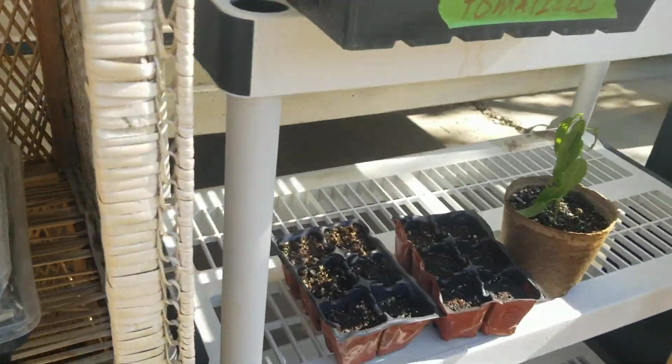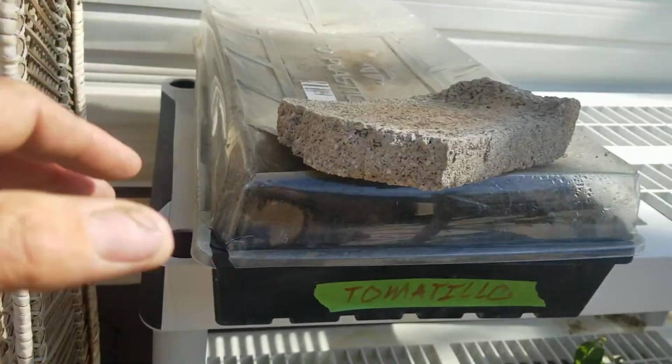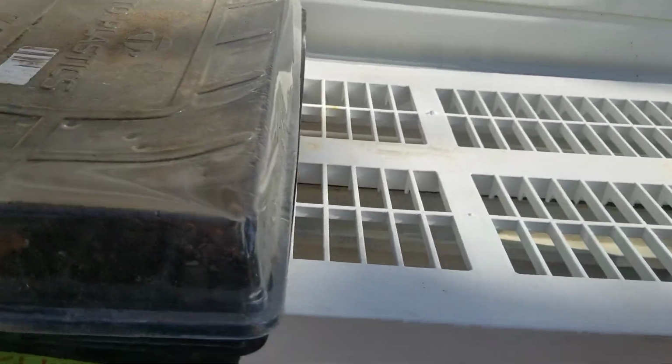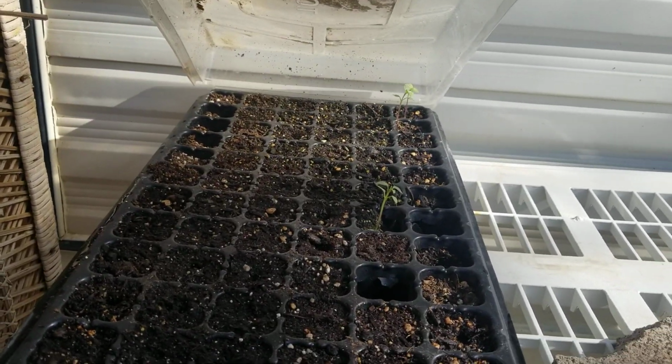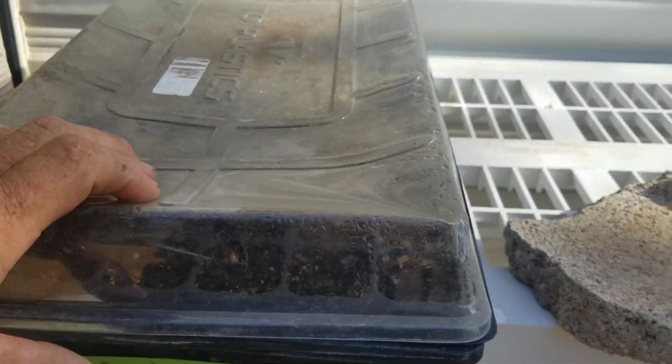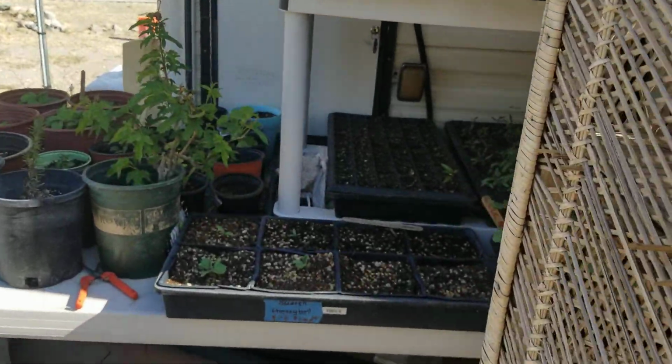These are bell peppers. Not coming up. Not coming up. I don't get it. Tomatillos are coming up real thin, like 3 of them. 1, 2, 3. So I transplanted more. Reseeded more to try and get more to come up.